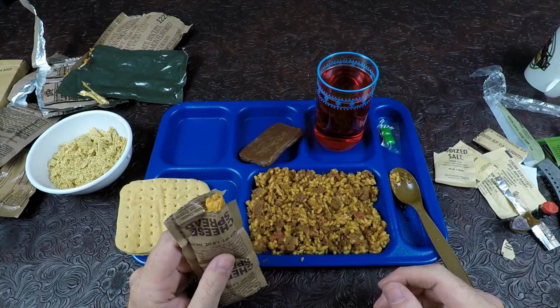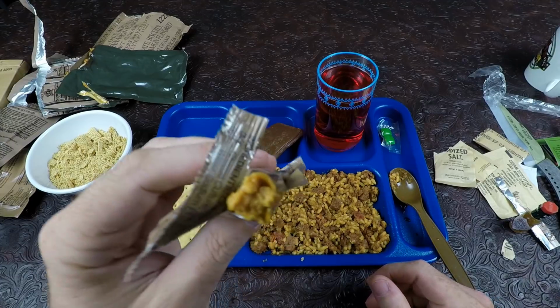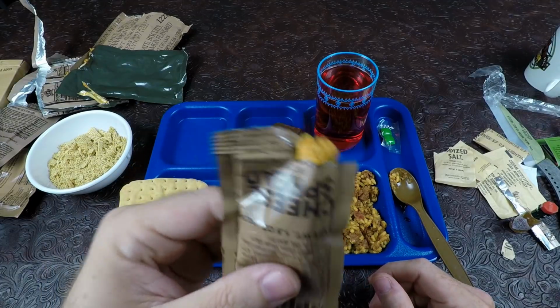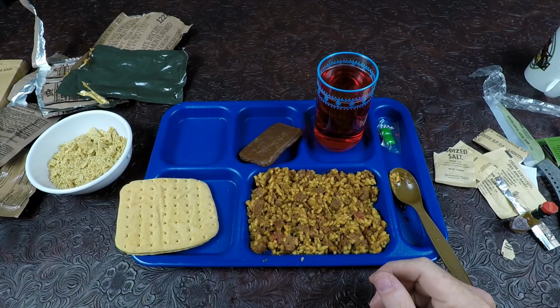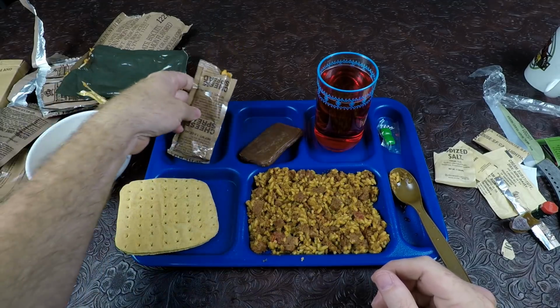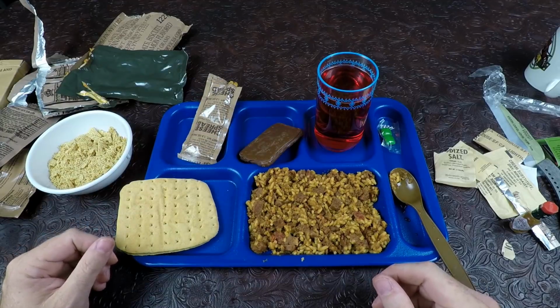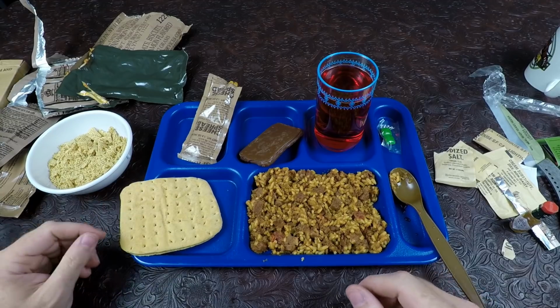Oh, I would say the bloated bag is a telltale sign the cheese is giving up the ghost here. That smells like dirty socks. That, my friends, I'm sorry, is not edible. Just the way it goes.